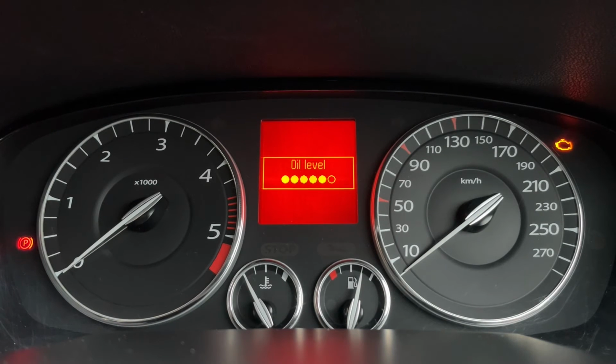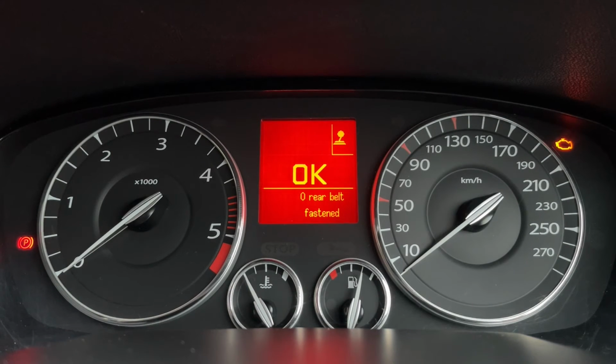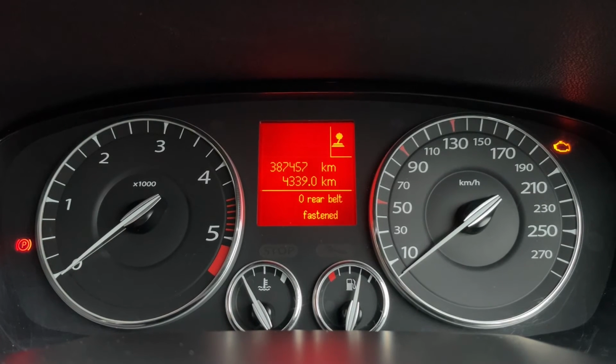So if you've ever followed one of our videos before, you know I never like filling them up to maximum. But I really hope that has helped you check your engine oil level on your Renault Laguna Mark III.